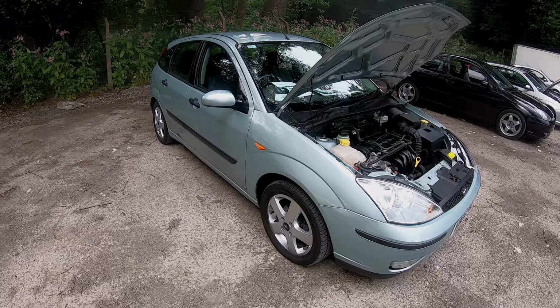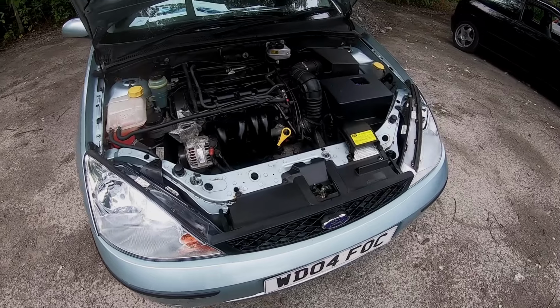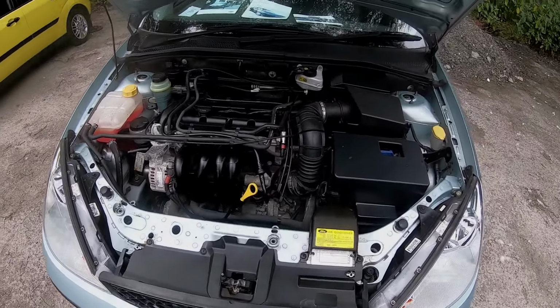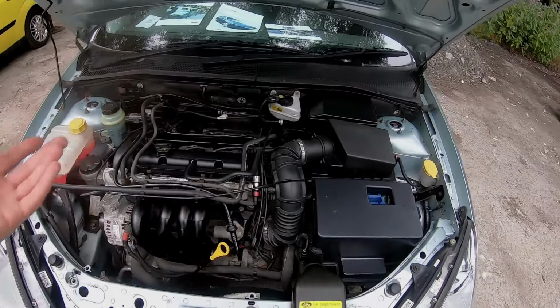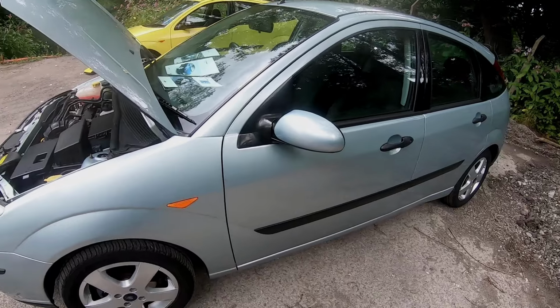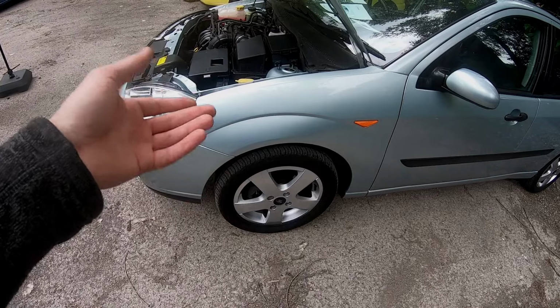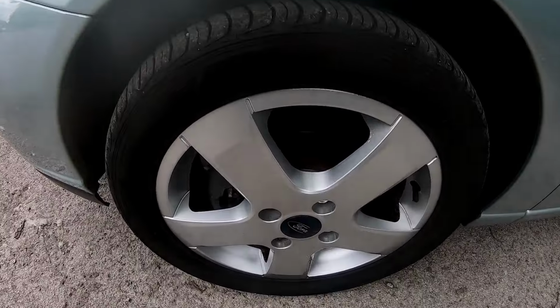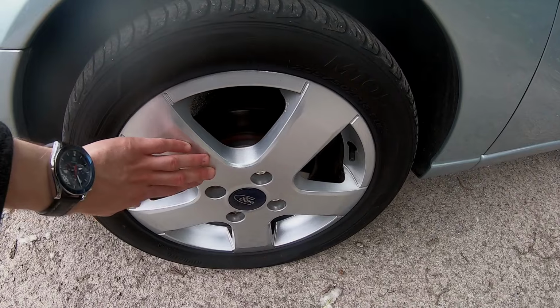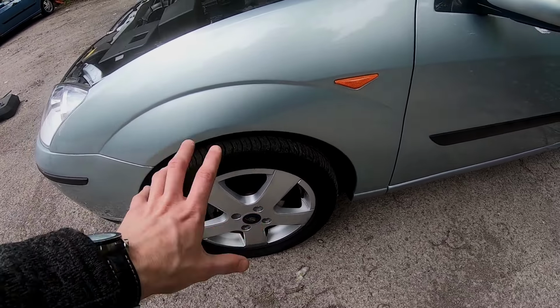This is Jason's 1.6 Edge. Yeah, on an 04 plate, the Edge was the run-out model alongside the Flight. You could buy all the other models alongside these two, but these were the special limited edition models. The Edge was based on the Zetec, but you got these five-spoke, really thick-rimmed, almost MP3-like alloys, a bit of a cheaper version of an MP3 alloy, and we're going to see that in a second.